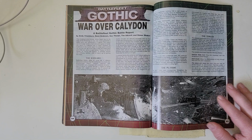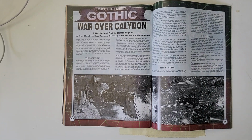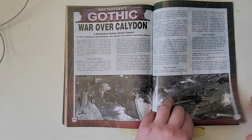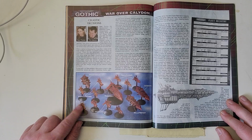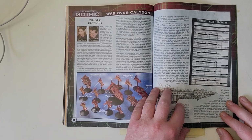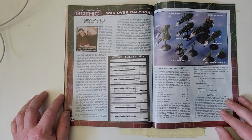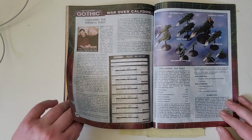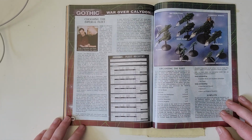War over Clarendon, the Battlefleet Gothic battle report of Andy Chambers, Dave Andrews, Gav Thorpe, Tim Nancock, and Simon Schuker. This is a battle report for the ages. Trying to remember who did what. Gav Thorpe and Tim Nancock were the Chaos guys. The Chaos fleets are insanely powerful and underpointed, I always thought. And then we have Andy Chambers and Dave Andrews discussing their plans for the Imperial Fleet. This was recorded by Simon Schuker.